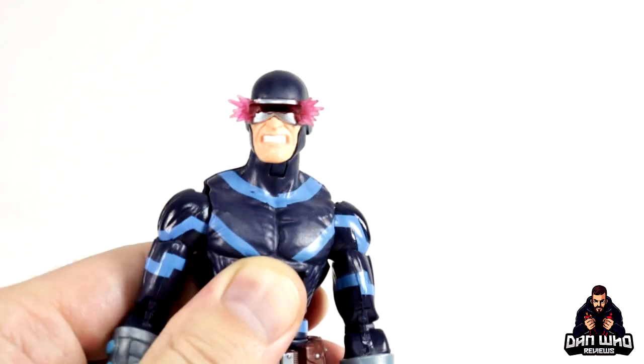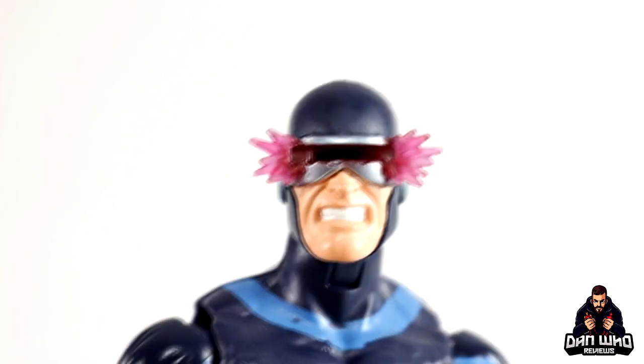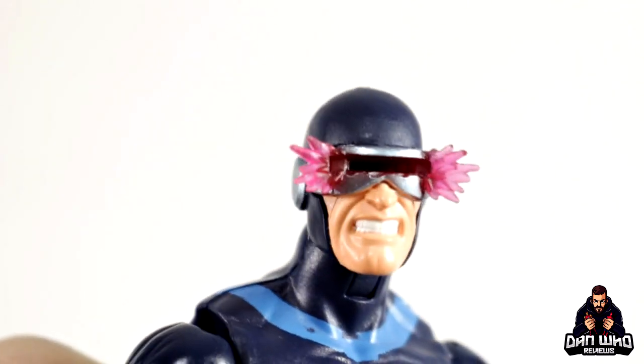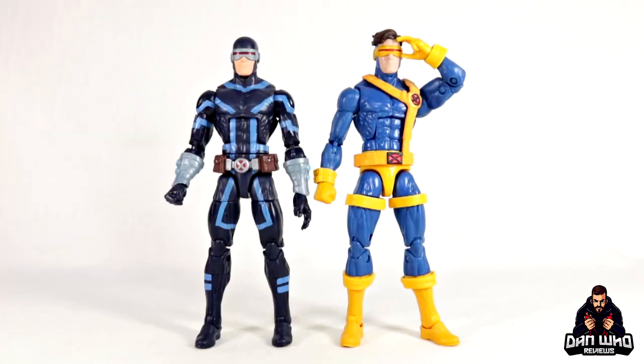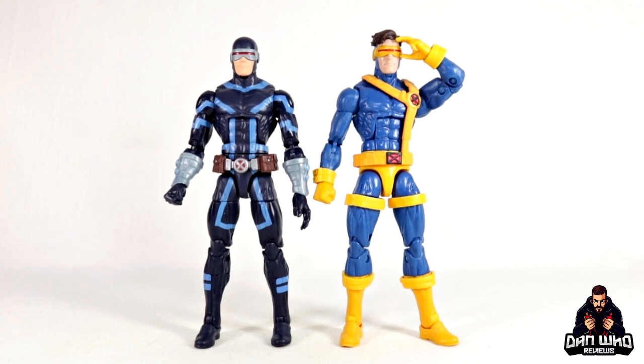Now, it would have been great if they included a tiny little piece you could just slot in here so that if you didn't want the big blast effect, you could still use Cyclops with the sort of angrier face, because that would have been a nice option, because this is a decent head sculpt, just you can't really use it without the blast effect, if that makes sense. I'm not going to go over articulation, as you know what you're going to get with the Bookie Cat body, but here we have Cyclops compared to my mind's eye and favourite version of Cyclops.